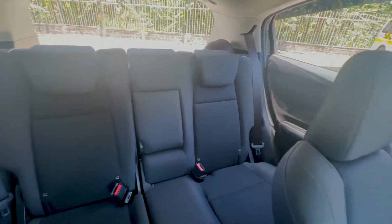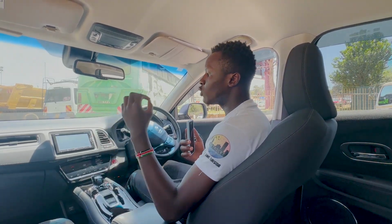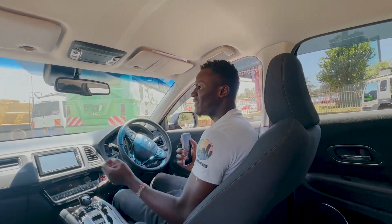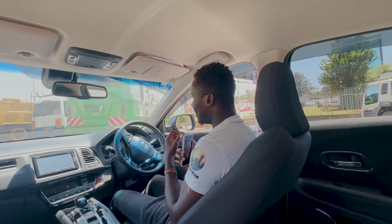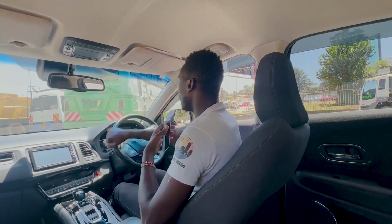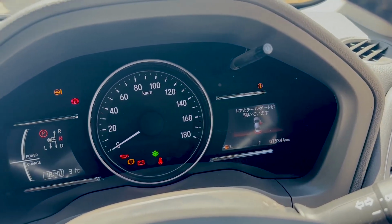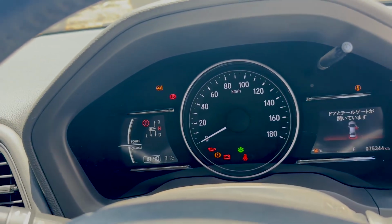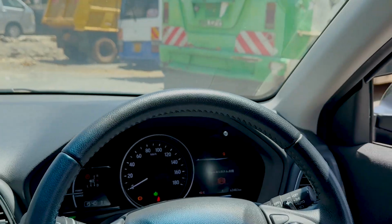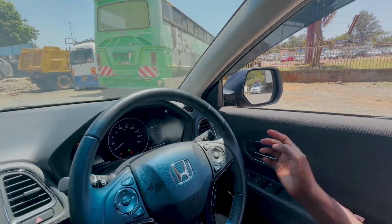This vehicle utilizes regenerative braking to recharge the hybrid battery as you're driving, and that is a quite technological feature inside this vehicle. And when you look at the speedometer, it doesn't have an RPM gauge. Instead, it has a power meter that shows you if the car is in power or charge mode. And the speedometer goes up to 180 kilometers per hour, and this is the fuel gauge on the right here.